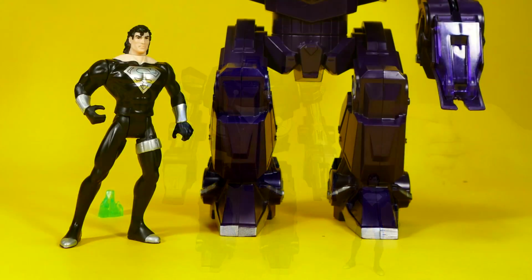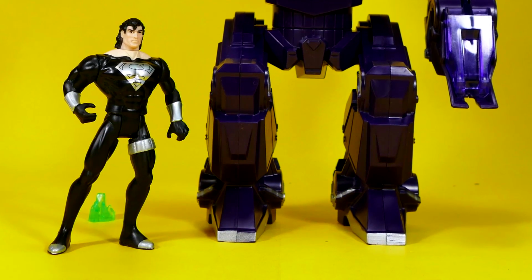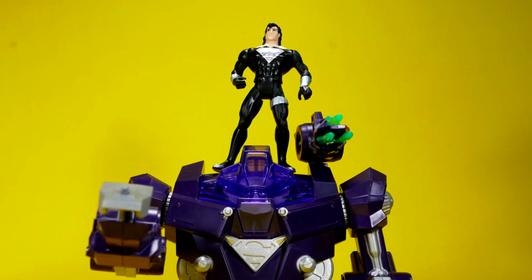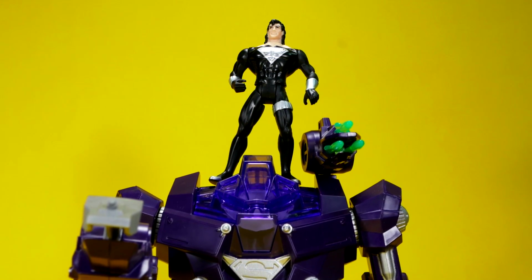This battle mech really is quite large in comparison to the figures, which is actually the scale that it's supposed to be. These battle mechs really were big in comparison to the Kryptonians who created them.